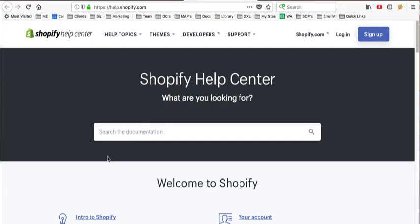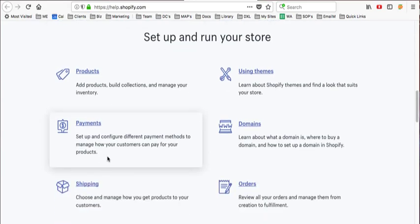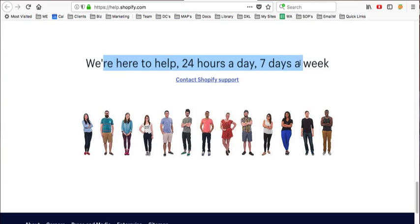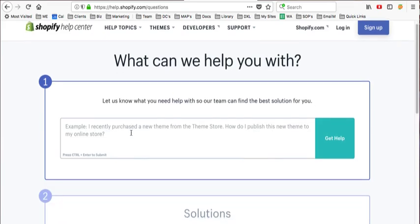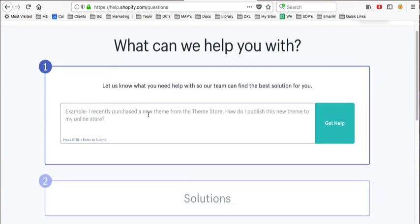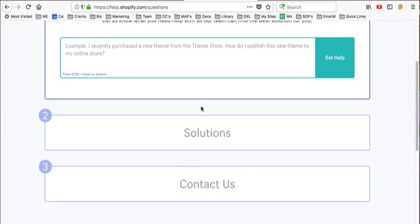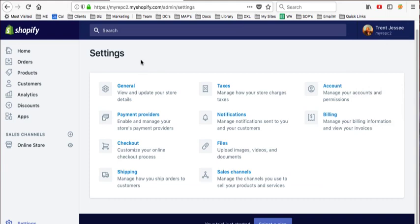And you can contact them via phone, but if you want to scroll down, a very simple way of getting a hold of them is just the 24/7 chat, okay, right here. So contact Shopify support. Okay, they're very friendly, awesome people, and very helpful with your questions. So just type in the question, click on Get Help, and then you'll be able to speak with them. Okay, so it's pretty straightforward. And again, it's 24/7, so that's huge. So anytime you've got questions, just shoot them over to them, and they'll help you out.